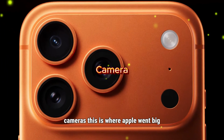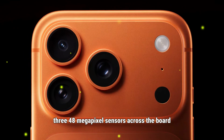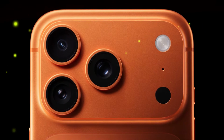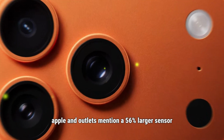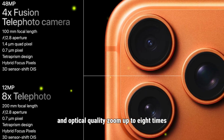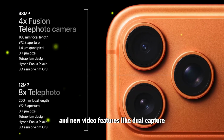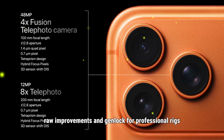Cameras. This is where Apple went big. 48 megapixel sensors across the board, a reworked telephoto with a much larger sensor. Apple and outlets mention a 56% larger sensor and optical-quality zoom up to 8 times. And new video features like Dual Capture, simultaneous front plus rear recording, ProRes RAW improvements, and Genlock for professional rigs.